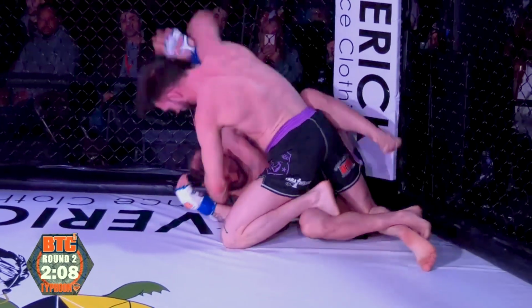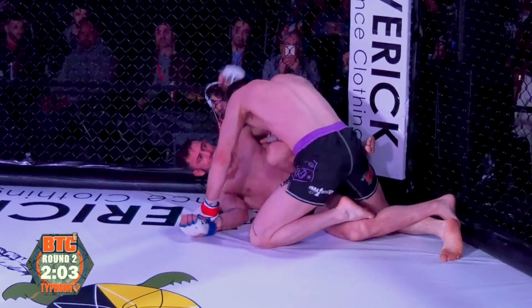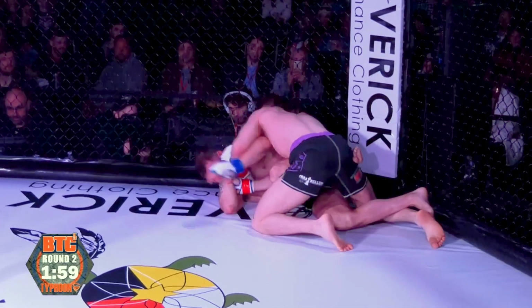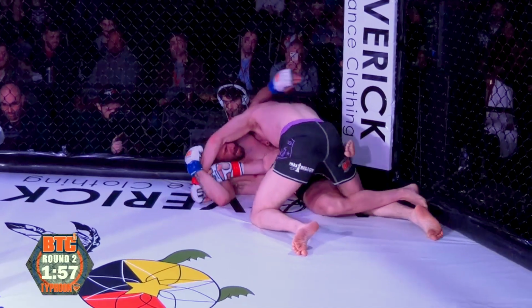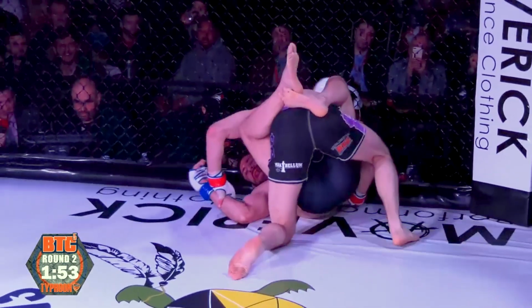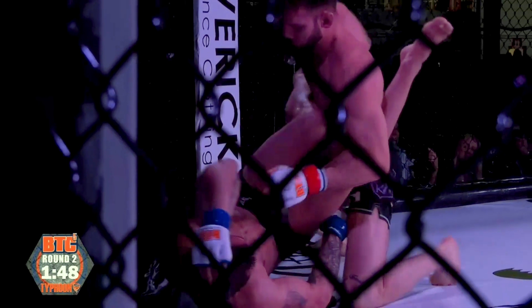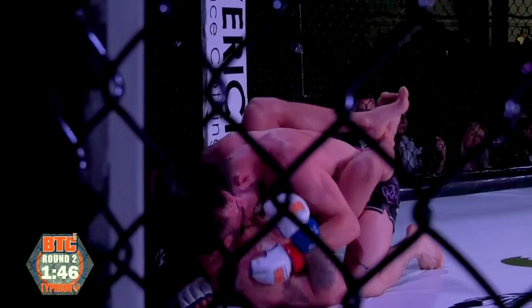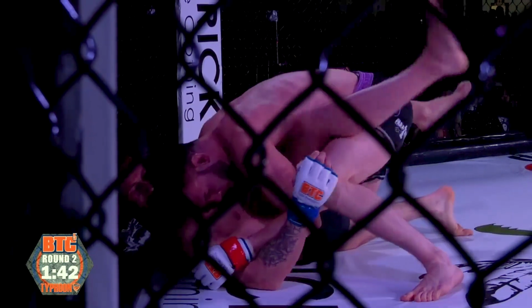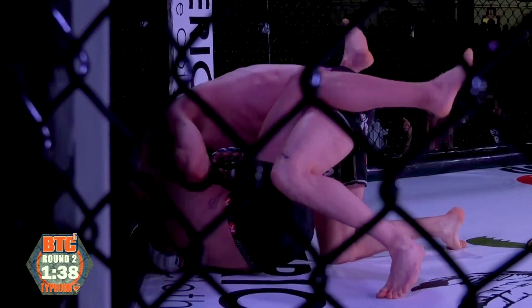So he's looking at using the shin to trap the right arm right there. Watch the shin. He'll try to place it on that forearm. No, gives it up. Hazelton getting back to that closed guard, climbing up high. Hudson still controlling. Thinking about his options.